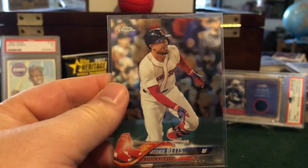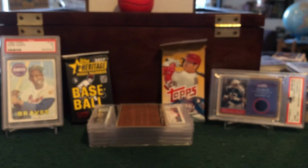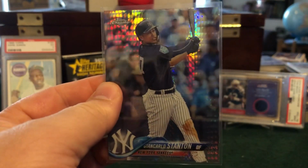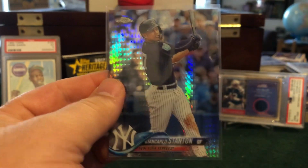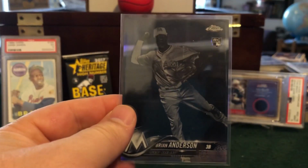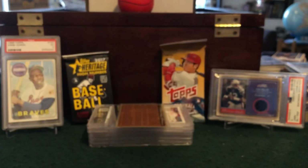Base Mookie. I'll take any Mookie card out of a box that I can get. Got this Stanton Refractor. Finally have some of his cards in Yankees uniform. Got this Sepia from Brian Anderson, rookie from the Marlins. See how he turns out as a player.